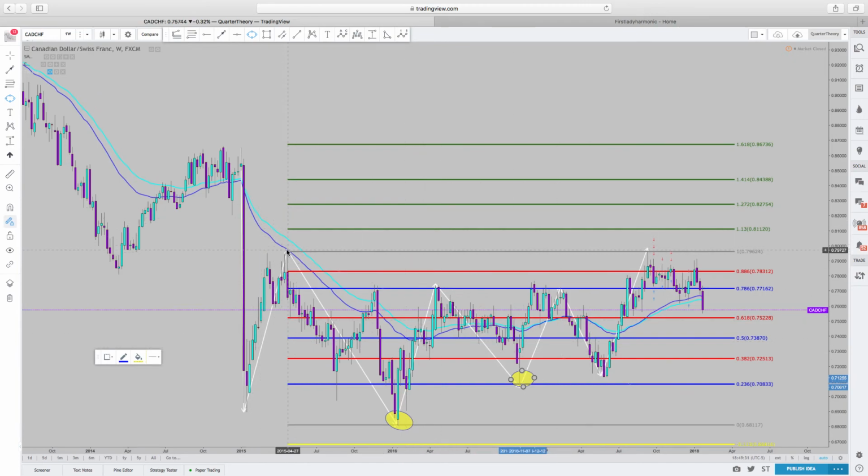And so from the relative high to the relative low, we have a 786, right? It's actually, I'm sorry, it's not even a bat. Actually, it could be. His 886 and it has reversed. It's probably going to come down to a 382 and go back up. Because technically, from a larger perspective, since your B point is a 786, your D point is going to be a 127. That is what they call a butterfly. But it's playing out from a bat's perspective as well.